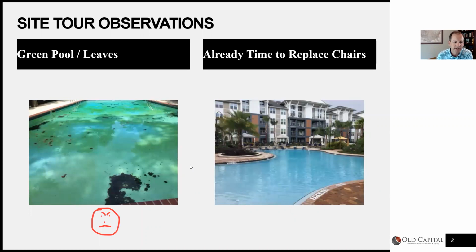All right, to the left-hand side here, you have a pool. It's green, and you've got a lot of leaves on the bottom. Now, I put my angry face down there, and for good reason. This was an announced visit, and I believe pool season was already open on this one, or it's right around the corner, maybe within a week.